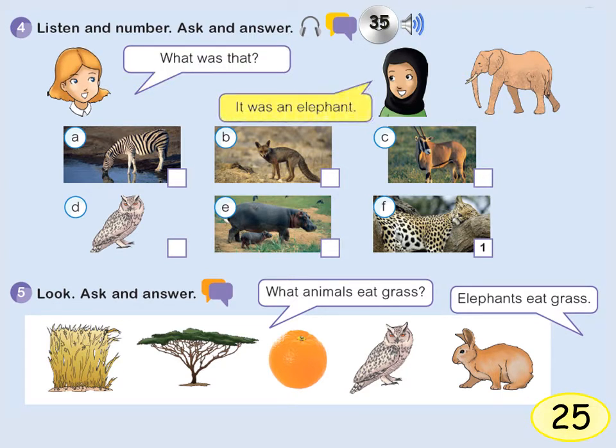What was that? It was an elephant. What animal was that? It was a leopard. It eats birds. It was a deer. It eats grass. It was a hippo. It eats grass. It was a zebra. It eats grass. It was a bird. It eats fruit. It was a fox. It eats rabbits. Well done!